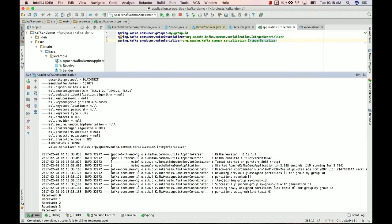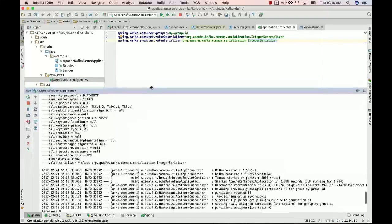So it was super easy to get started with Kafka and configure a few properties. There are a bunch of other properties that you can configure, and they're all under the spring.kafka prefix. You can look at the documentation to figure out which other properties can be configured.